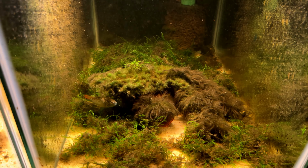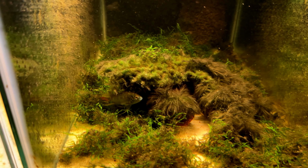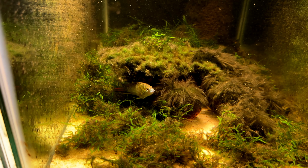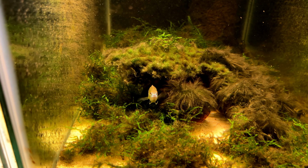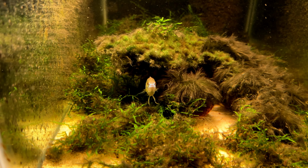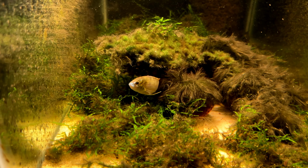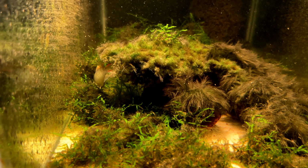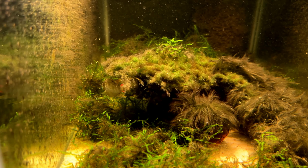I just put some food in there. Now this is my spawning group of orange lasers in here, which are some of the most shy Corys I've ever seen. But this guy is a stunner. There's all kinds of caves under this moss and algae. Yeah, this guy's really beautiful. This is my favorite Apisto in the fish room right now.